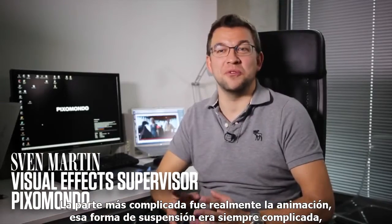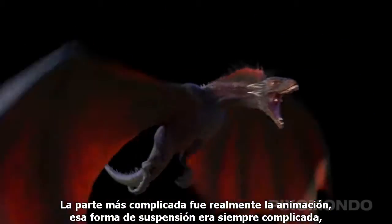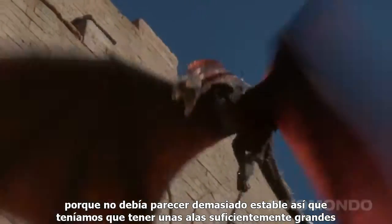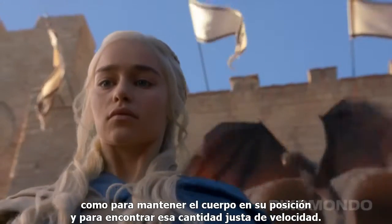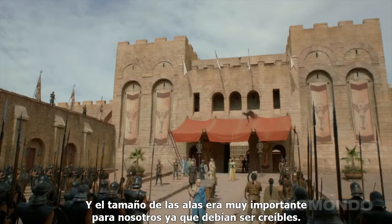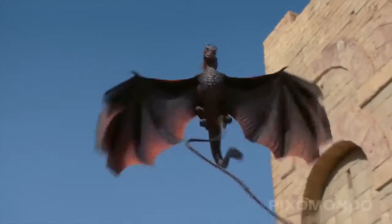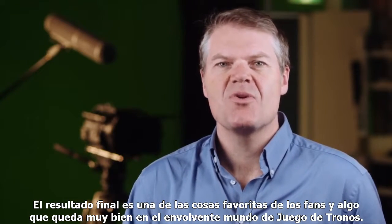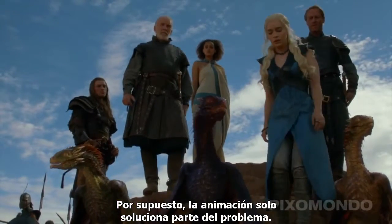The most complicated part was really the animation. That hovering mode was always tricky because it shouldn't look too stable, and so we had to have these wing flaps big enough to keep the body in position, and to find that right amount of speed and wing flap size was very important for us to keep it believable. The final result is both a fan favourite and something that really sits very well with the immersive world of Game of Thrones. Of course, animation only partly solved the problem.